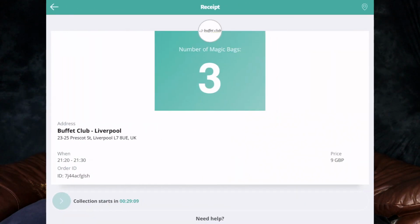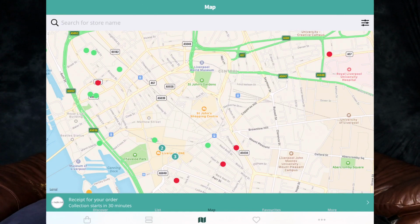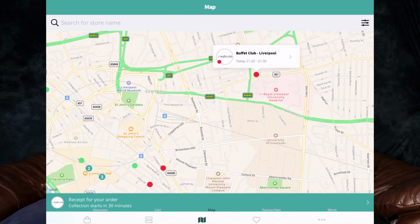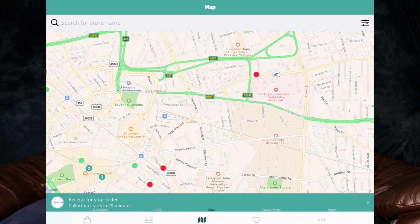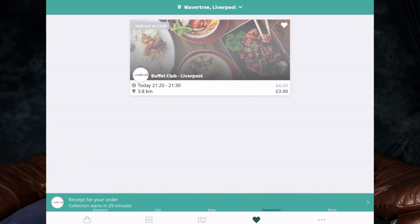The other thing we can do on this is, you can go to this restaurant, Buffet Club, and press the heart in the top right corner. And what that does is, we can see there, it's sold out at 1 o'clock today. Then that adds the restaurant to our favourites, so we can go to the bottom of the screen and press the love heart, and we get our favourite restaurants, which is useful.